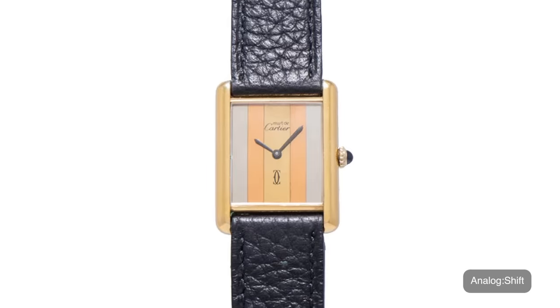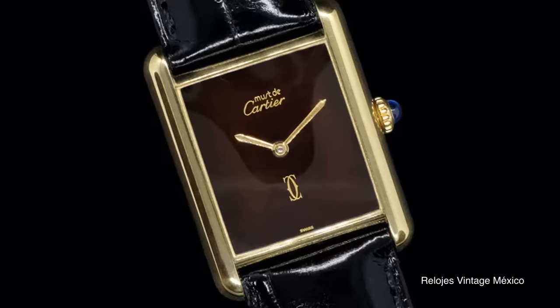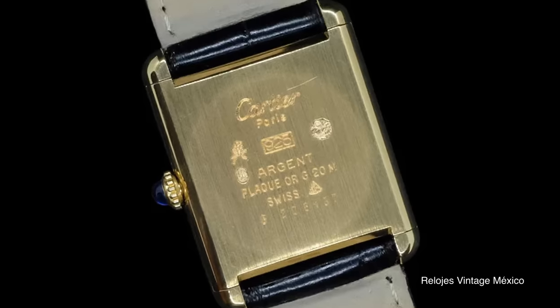Let me explain. The Must de Cartier line launched in 1977 as a way to bring Cartier elegance to the masses. The watches were in fact more affordable because they used quartz movements, not a bad thing, and gold-plated cases, not a good thing. You'll see the case backs on these watches marked with argent and plaqué or, meaning gold-plated silver. Gold plating is fine if you rarely wear the watch, but it does fade over time, and it's been quite some time since the late 70s. Also, why buy a watch if you're not gonna wear it?